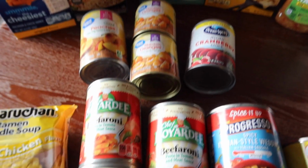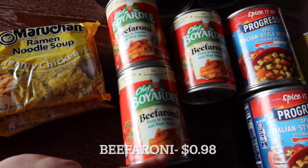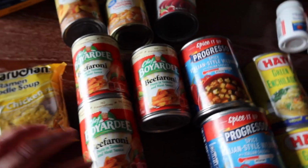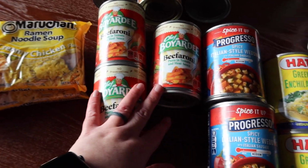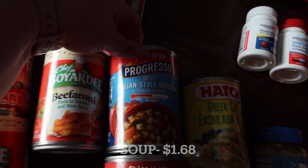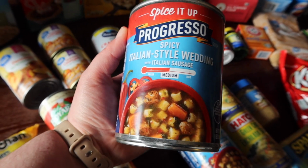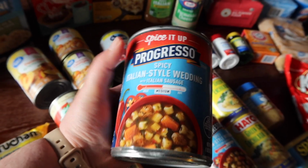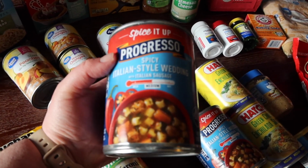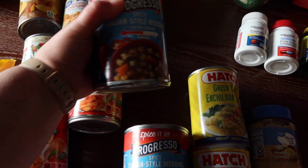And then I grabbed beefaroni to have in the pantry because sometimes it just sounds delicious. So I guess I grabbed 3 of them, not 4. I normally grab even numbers of cans, but I grabbed 3 of those just to have in the pantry. And then we grabbed some of this spicy Italian style wedding soup with Italian sausage. I had this at my in-laws' house at Christmas time last year, so about a year ago, and it was really good. I don't know if it was necessarily the exact same thing, but me and my husband are soup eaters.